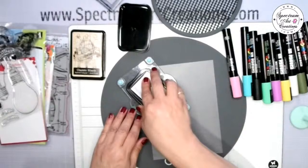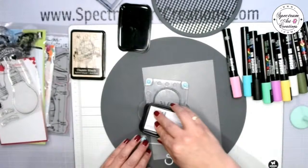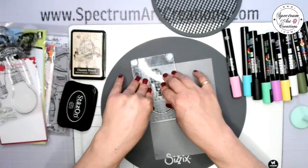Hey, Lindy. Ooh, I need to re-ink this. It's got boots. Well, that's all right. Hi, Sean. Say hi to Sean. Hey, Sean. We're just playing. So if it's not the best impressions, it's all right. This is one of my favorite tools, my stamping platform from We R. It allows me to position it anywhere I want before I decide to stamp, which is awesome.